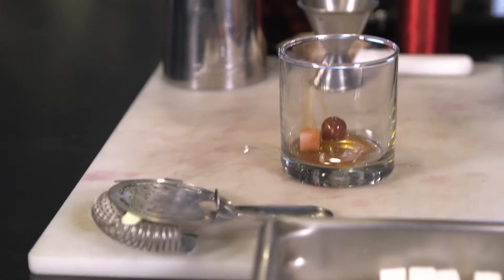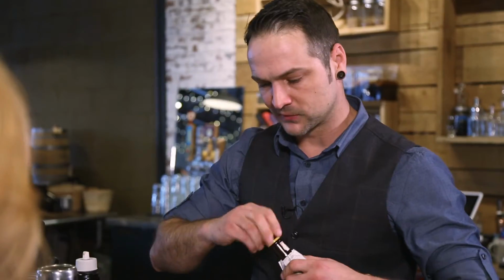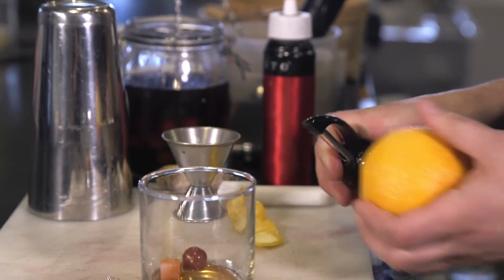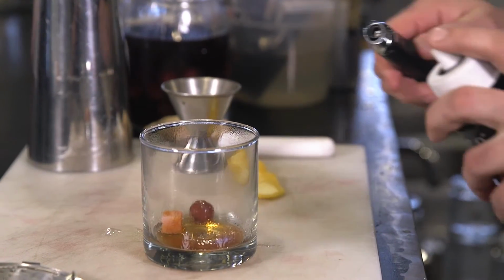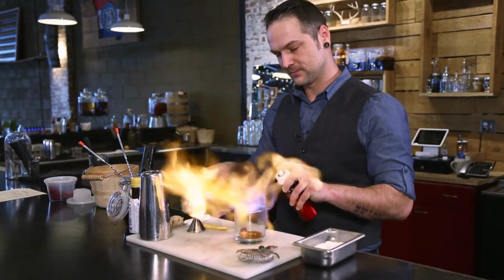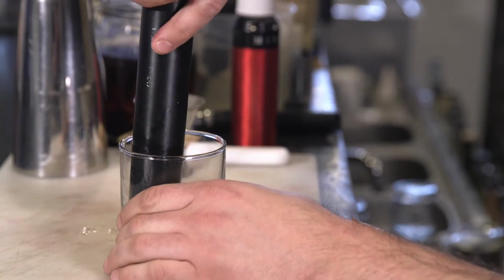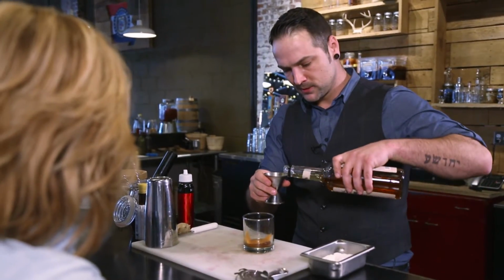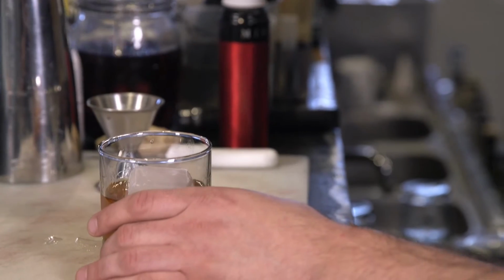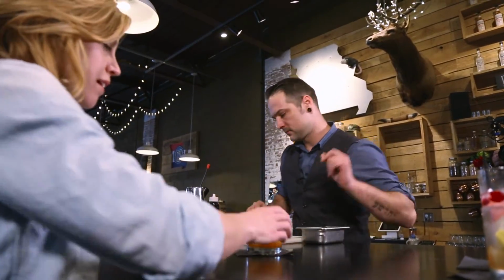So this is a play on a classic old-fashioned. So we've got bourbon-soaked cherries, sugar cube, Angostura bitters, orange peel, and then this is basically 180 proof moonshine. So watch your hair. Okay. The idea of this is to caramelize the sugar, let it melt into the drink a little better. Two ounces of bourbon, giant ice cube. One giant cube. Perfect. Oh, beautiful. There you go. Thank you.